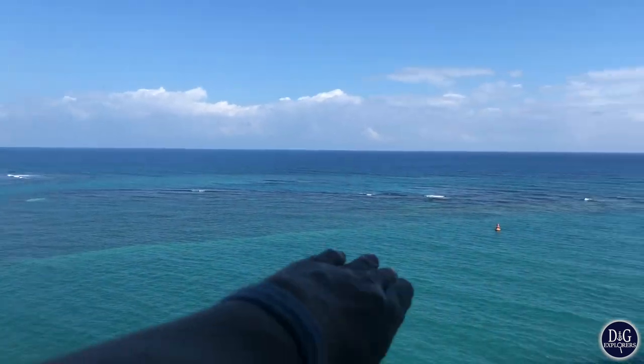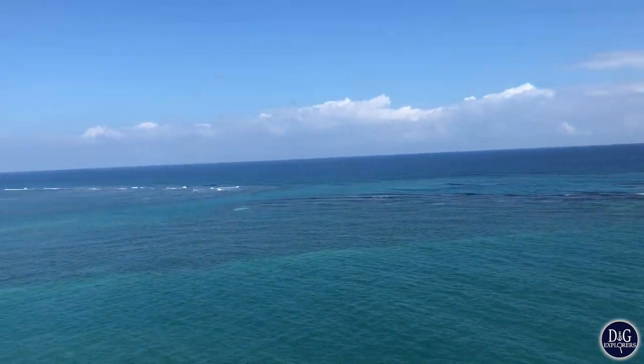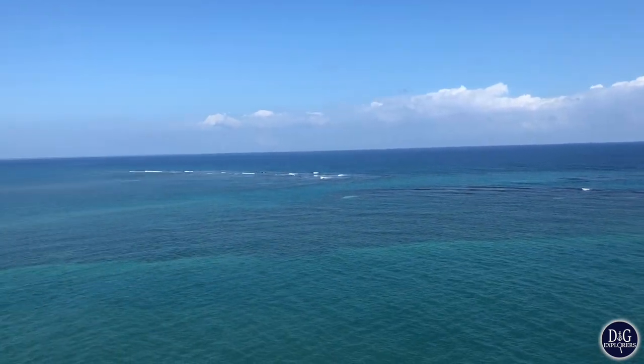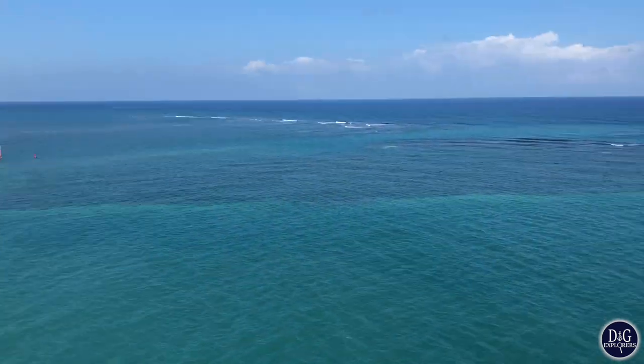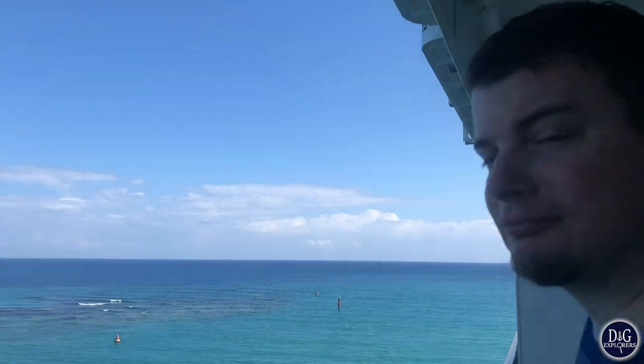Cool. It looks like there's some reefs out here that the water's hitting, making some waves. That's cool. Beautiful water. You're in Jamaica. Jamaica, man!